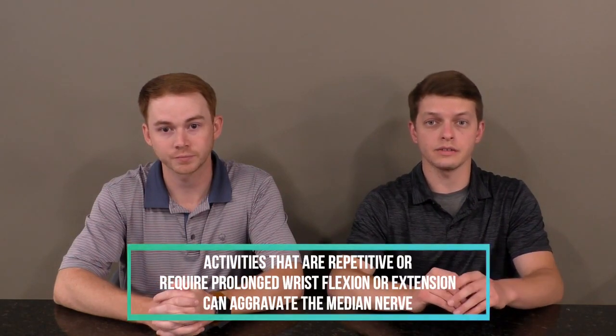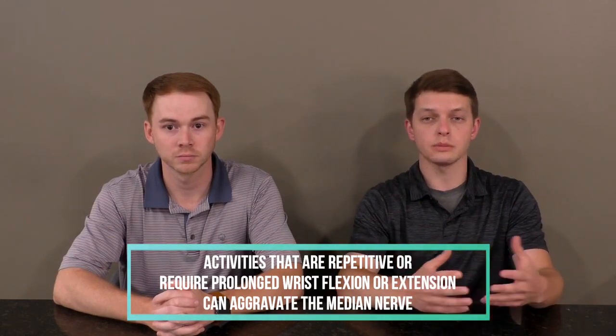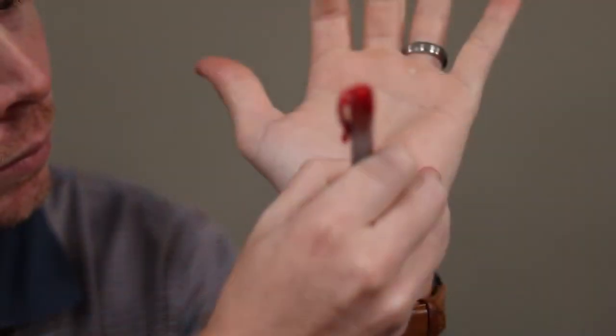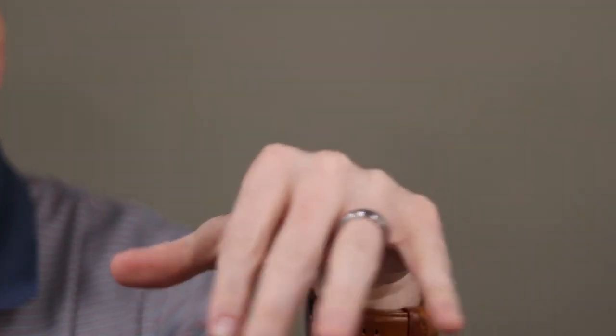So the question becomes why there's not enough room for the nerve in the tunnel when there's been enough room all your life. It could be something that you're doing, like performing activities in a prolonged or repetitive wrist extended or flexed position, which can put pressure on the nerve. So as we see, as Parker's drawing a line where the median nerve is located in the carpal tunnel, Parker, if you could demonstrate a wrist flexed posture. So you can see immediately just by looking at the line that this would certainly put pressure on that nerve.